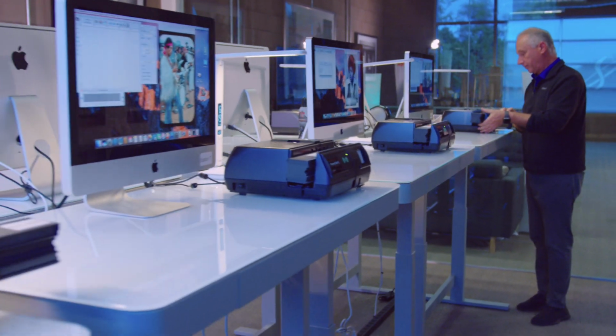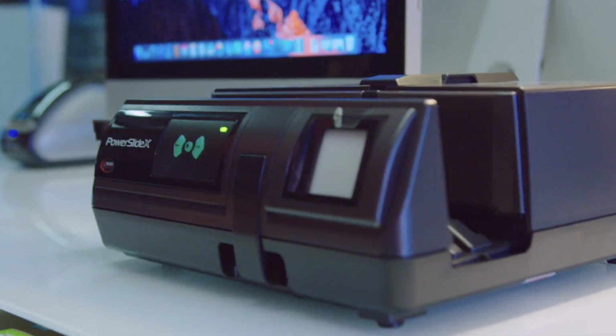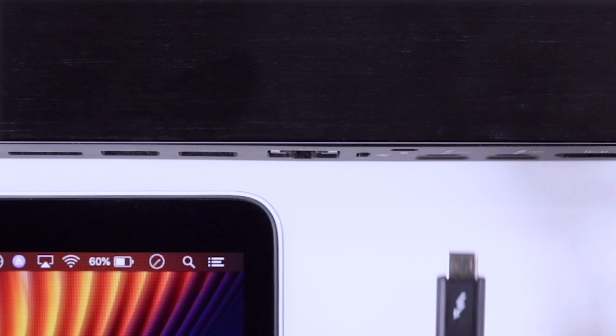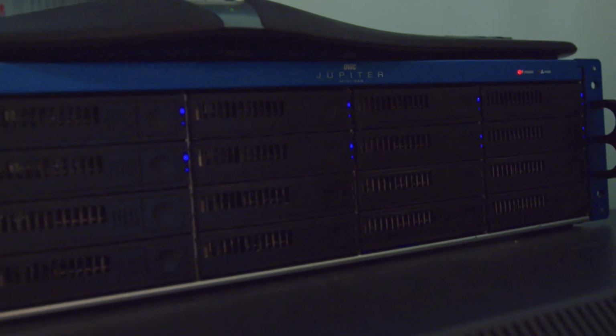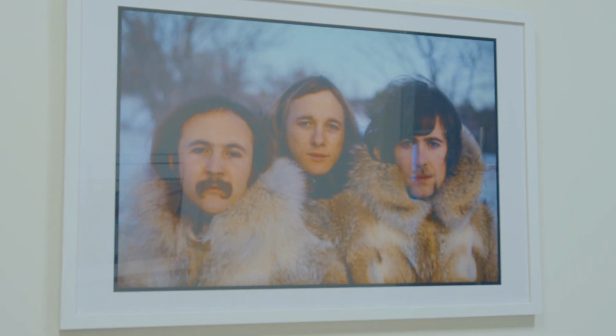Each scanning station consists of an iMac provided by OWC, a power slide scanner feeding images down to that enclosure, and then OWC docks. Now, post-scan, we're consolidating everything to the Jupiter Mini because we're going to have redundancy across multiple locations, and it has to fit in Henry's studio. It's just a perfect choice.